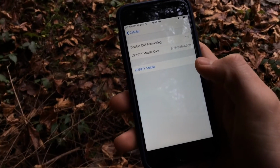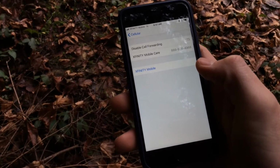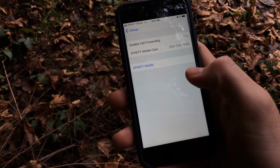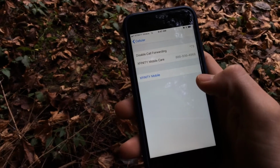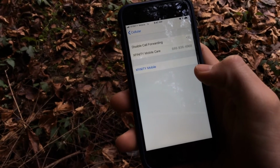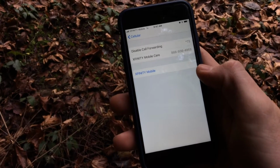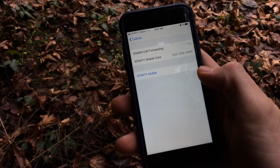So 1x is a different network than LTE. It's what you would be on if you're in a rural area, and it's what Verizon is really well known for. You're out in the boonies and you have service on Verizon and all your friends don't because they have AT&T or whatever. It's that 1x connection that makes that work. And on Verizon, you can do everything on 1x that you can do on LTE. It's just slow.